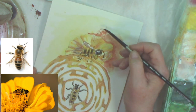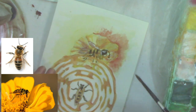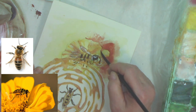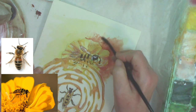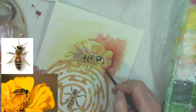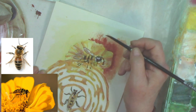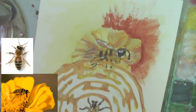This is not a race. I want you to see that mark. My brush was almost dry, see right here? And you get that scratchy look, that's called dry brush. Well, that is helping make the flower stand out a little bit more.